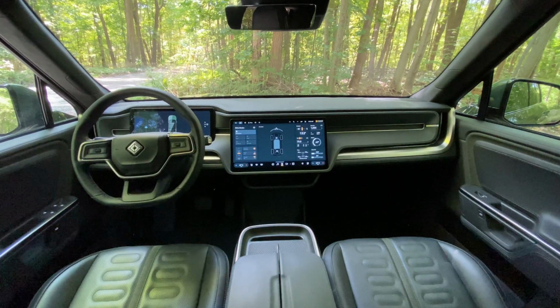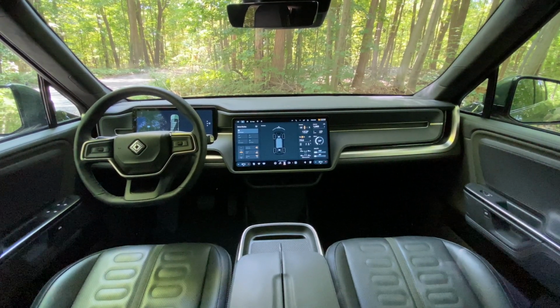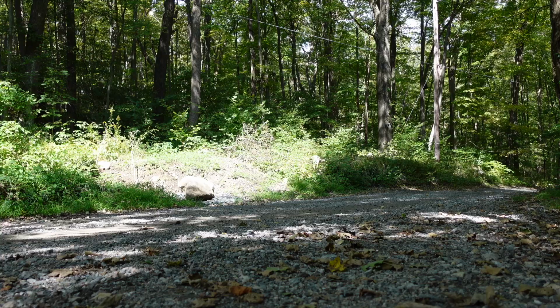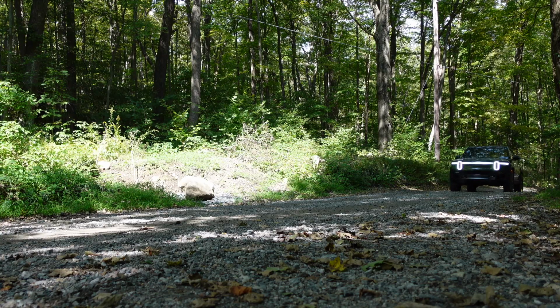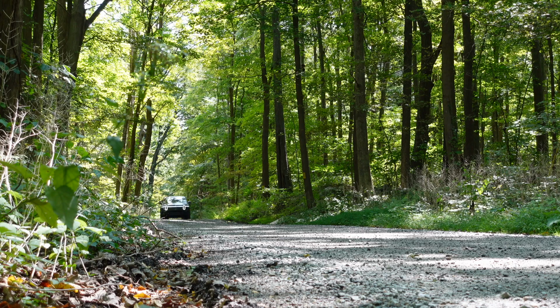But it is a little lighter than last year because the electronic system has been changed. It used to have 17 ECUs, now it has 7. 1.6 miles of wiring has been removed, that's 44 pounds. And the battery pack has been redesigned to drop 55 pounds.